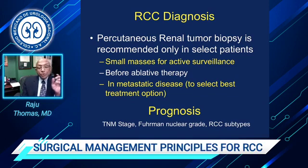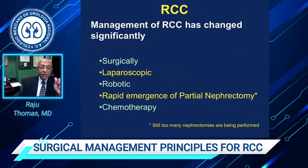Okay, but we do have a role for biopsy if they are small masses that you are going to do active surveillance on, or if you're going to be doing ablative therapy. Before the ablative therapy, whether it's RFA or cryo, you need to get the diagnosis. Is it metastatic disease? You need to know that because the treatment may differ if it comes back as a lymphoma, for example. The prognosis depends on the stage, the nuclear grade, as well as what subtype of renal cell carcinoma it is. One of the monumental changes in renal cell carcinoma is the minimally invasive surgical component.